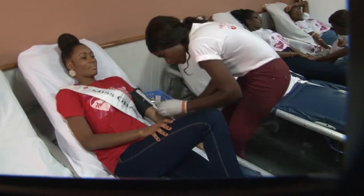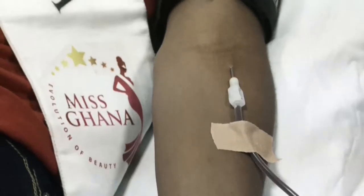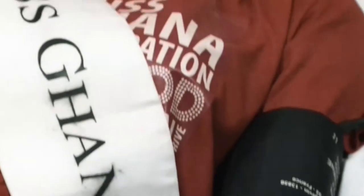What would you tell people who are watching right now about donating to the blood bank and all that? First of all, it's the joy of saving somebody's life, which everybody should consider. Apart from that, there's so much stigma attached to donating blood. Everybody is so scared of the needle. In the beginning, I was scared, but then after a while, I relaxed. And it's not such a big deal.